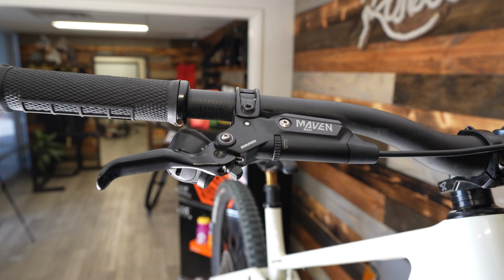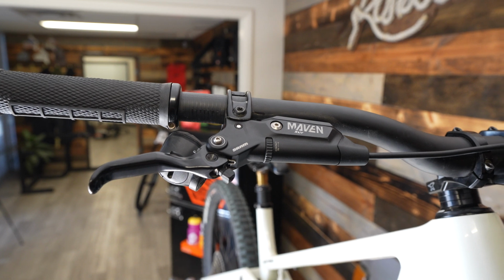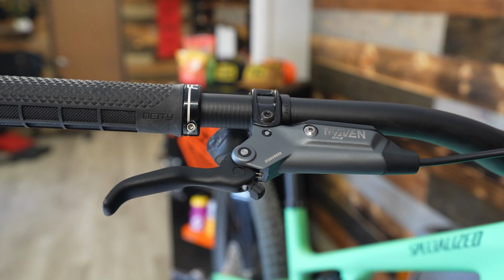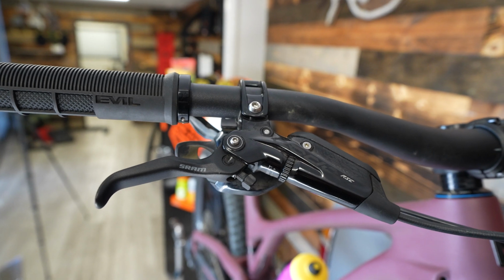For brakes, the SRAM Mavens are going to win here with a ton of stopping power as well as heat dissipation. I will say you do need the pad contact adjustment. I did feel like the Bronze Edition on the Stumpjumper, it would have been nice to adjust the pad contact, but I do overall prefer SRAM Mavens over Codes and over XTs as well.